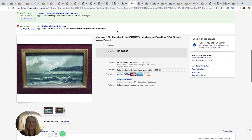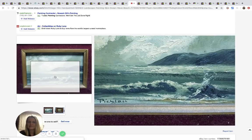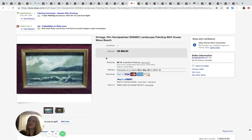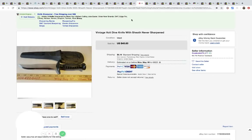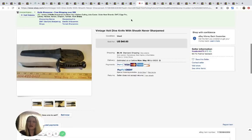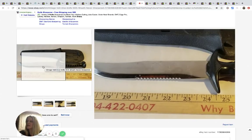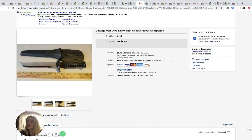All right, so this is a vintage 10-inch hand-painted signed landscape painting. There you have it. And he got this at a yard sale for $5 and it sold for best offer of $50, and I would have walked right past that. That is why I do this, to learn. Vintage Voight dive knife, never sharpened. This came from an antique store and he sold it for $45 plus shipping.